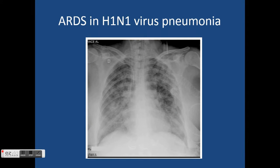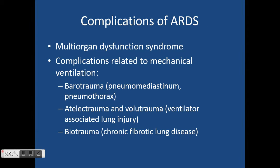Here's an example of bilateral infiltrates consistent with ARDS. This is an actual patient, not in our system, but in general during the H1N1 outbreak that we had back in 2009, basically showing the infiltrates bilaterally. You notice also that the heart is not enlarged, so you don't see any kind of enlarged cardiac shadow. That's a clue that this may be pulmonary edema related to acute lung injury or ARDS.